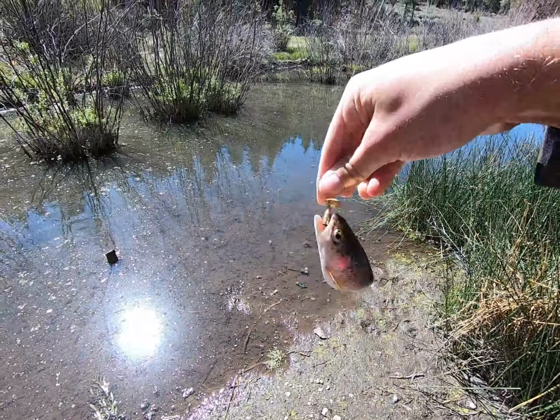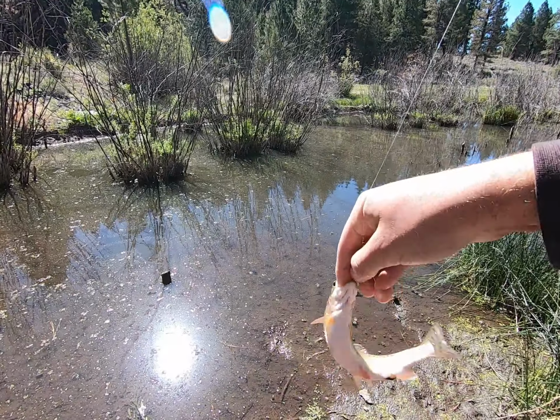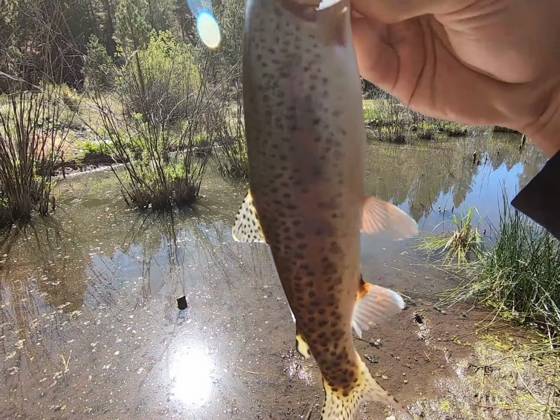Look at this fish we just caught out of this tiny pond. That's like the biggest one I've seen out of here. It's not big, but that's bigger than most of the fish we've been catching out of that other river, just out of this tiny pond right here. I wasn't sure if there was any life left in here. It's a really, really pretty one.